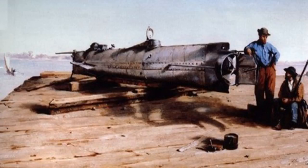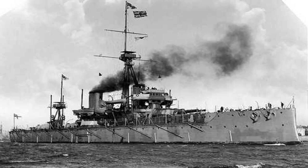6. CSS H.L. Hunley, 1863. The Confederacy was by no means the first navy to use submarines, but they were the first to use one effectively in combat. Submarine development had made little progress in the preceding years, but the newly laid CSS Hunley was the exception when introduced in 1863.